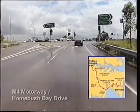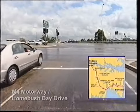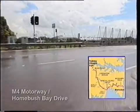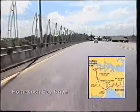At the top of the off-ramp, turn right onto Homebush Bay Drive. Once on Homebush Bay Drive, look for the signs to the set-down and pick-up point at the Sydney Olympic Park Southern Bus Terminal.